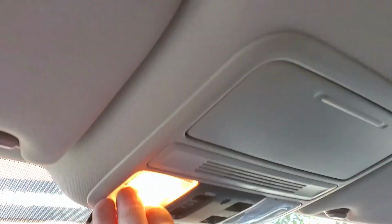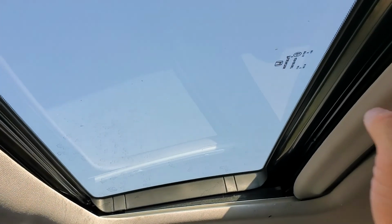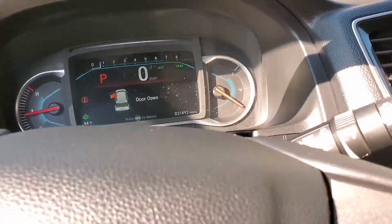Then you're going to have your map reading lights up here with your sunglasses holder, which becomes a conversation mirror, and there is your sunroof, which we'll go ahead and close up. All right, and that about wraps it up for this vehicle on the interior.